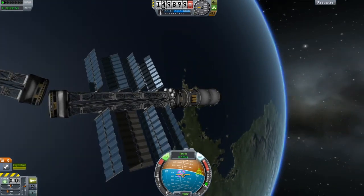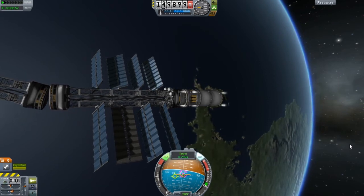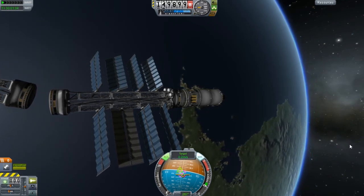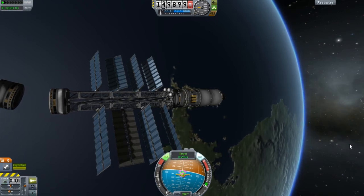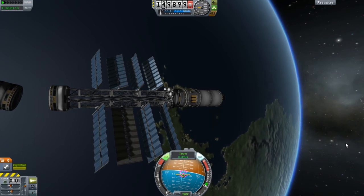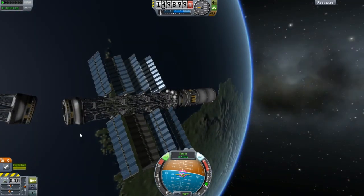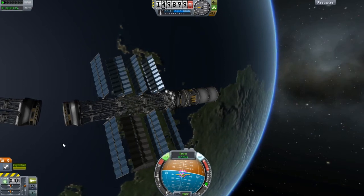Oh god, almost hit the station. Oh, I did just hit the station. Amazing. Whoa. What's going on here? Oh yeah, and I also have to mention I'm also putting SAS on the station as well. Or not SAS, but the RCS thruster block will be on the station.